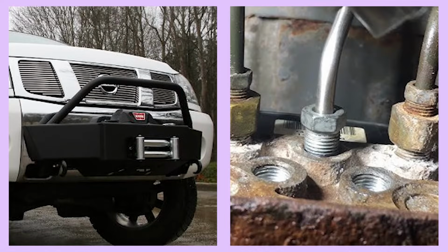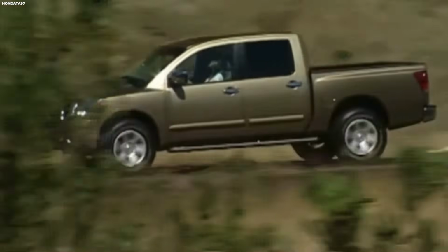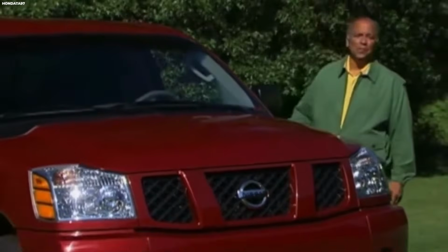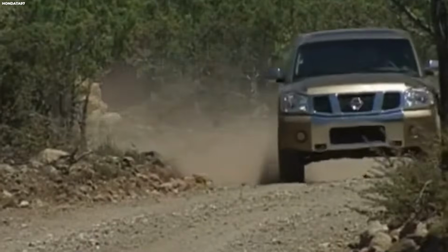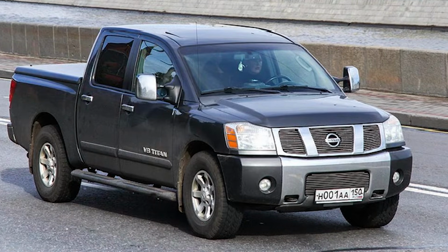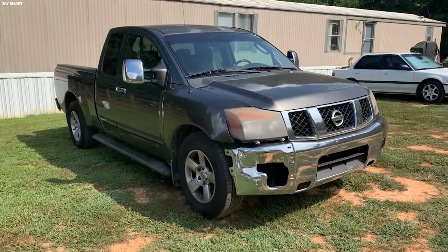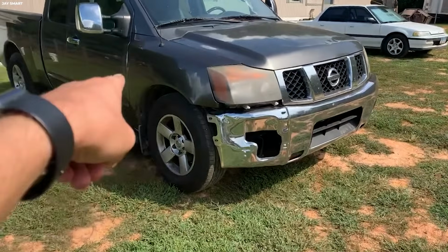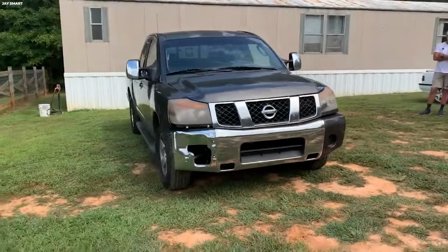Frames, brake lines, and undercarriage parts deteriorated quickly. For a truck marketed as rugged, the Titan often fell apart faster than buyers expected. Nissan updated the Titan later, but by then, the damage to its reputation was done. Many American buyers learned the hard way that this import alternative wasn't as tough as it looked.